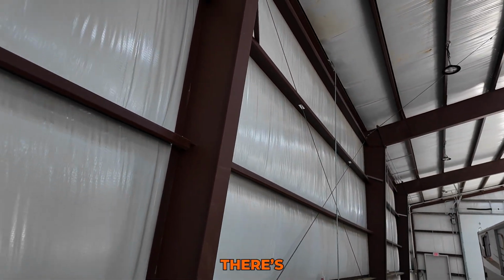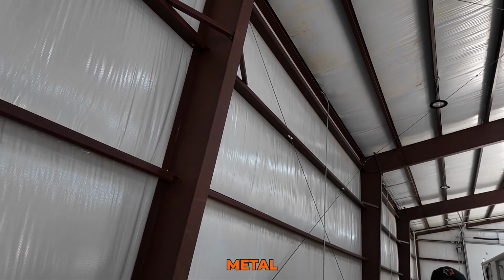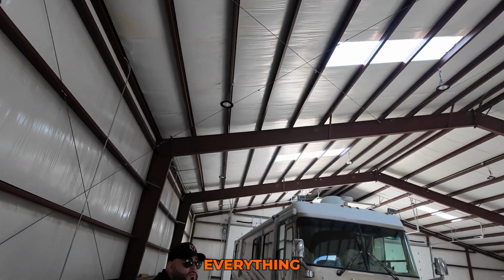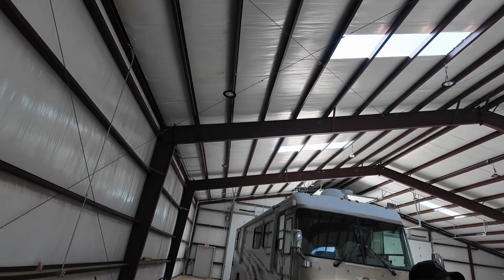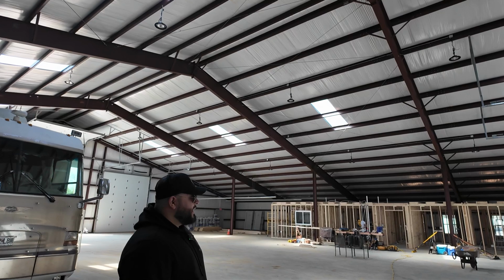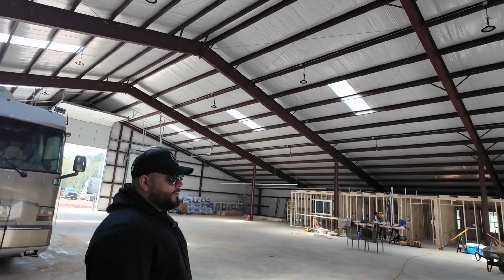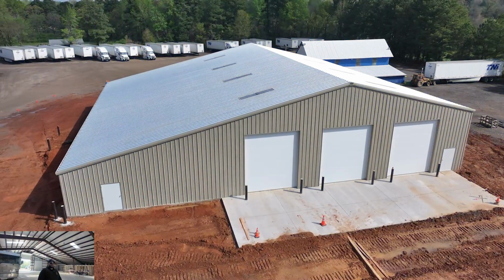Obviously, there's a lot of craftsmanship that comes into play when it comes down to putting on the metal, the trims and everything, and really learning how to erect this building. But overall, I like it a little bit more than weld-ups. I like it a lot better, honestly. That's just my opinion. The reason I like it better is that the construction process is a lot faster. That's one thing to take into consideration.